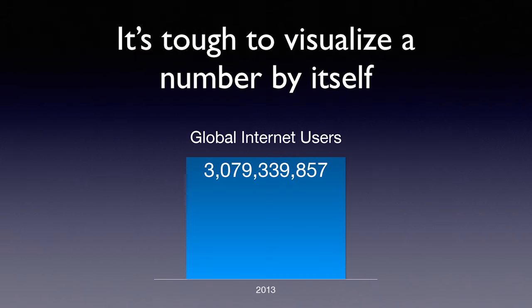You can't visualize a number all by itself in a chart. A bar chart with only one bar, again, doesn't give you any frame of reference. So you as the designer, when you choose that, you have to understand that you're bringing not only meaning and understanding and context to your audience, but you are actually bringing in a little bit of bias as well.